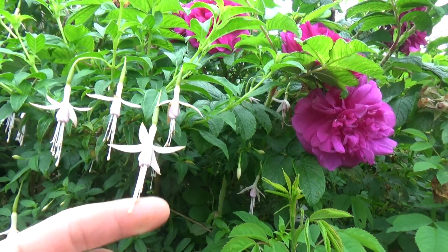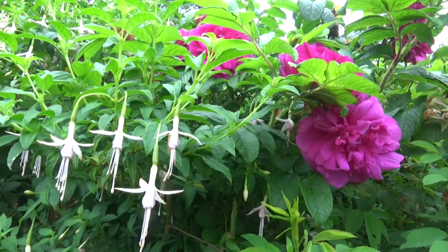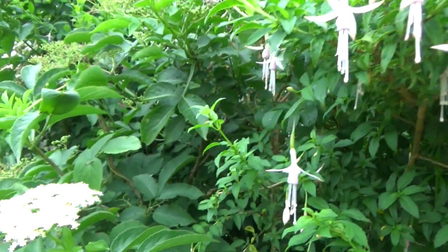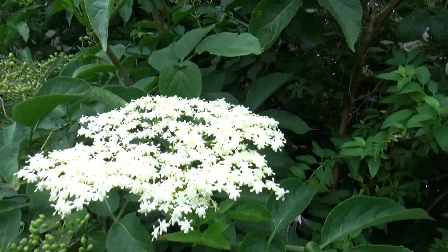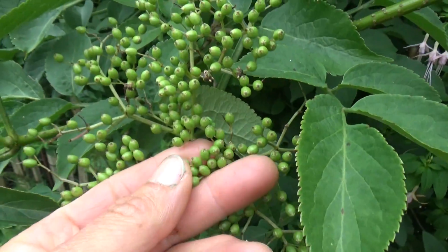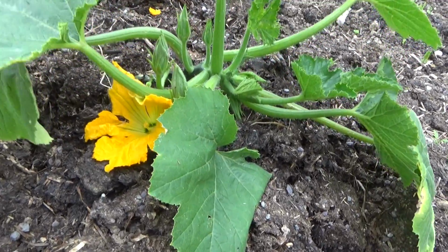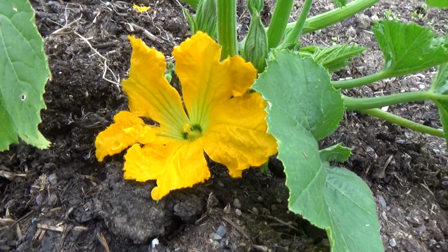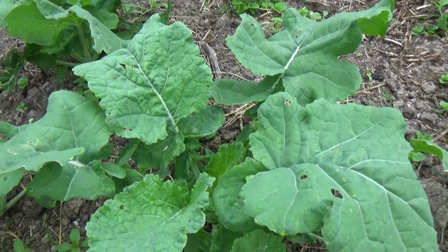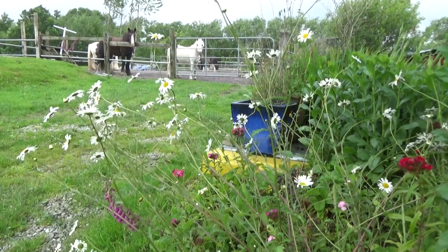Our area is famous for its beautiful fuchsia. This is a white variety. And look there, the first elderberries are on their way. By the end of this month, the courgette are flowering already. And how nice to see that the rabbits do not like kale. So a small harvest for us after all.